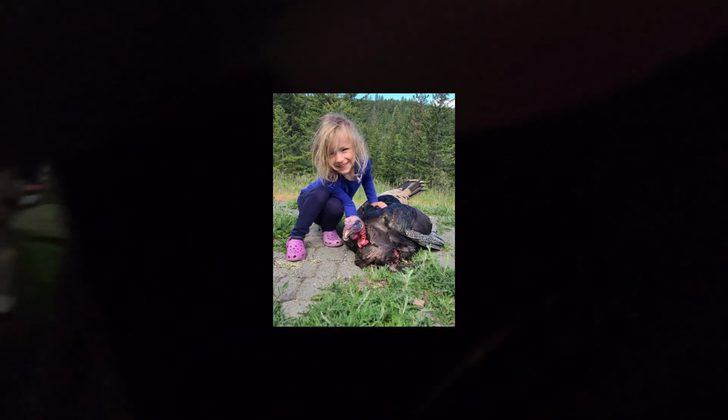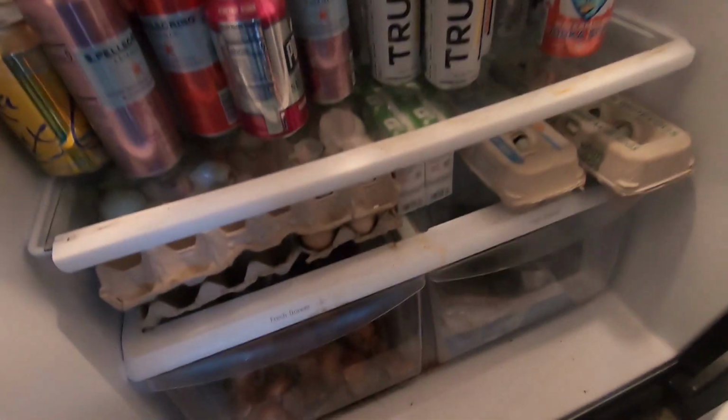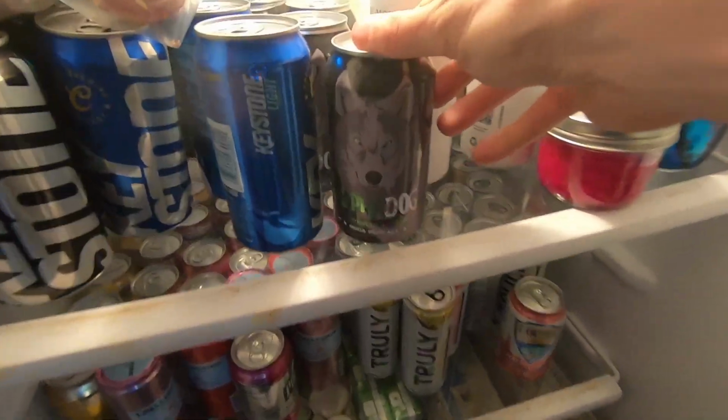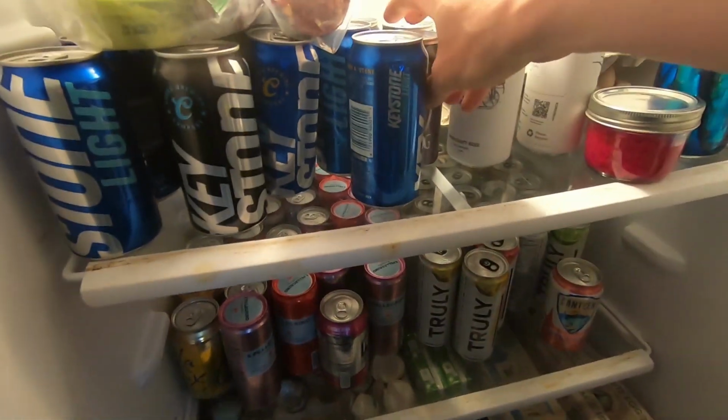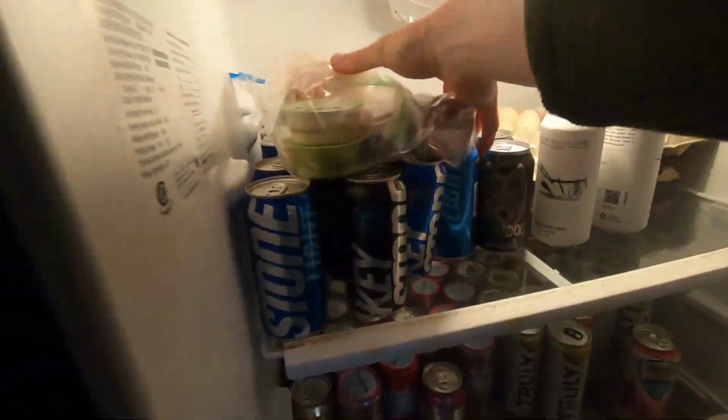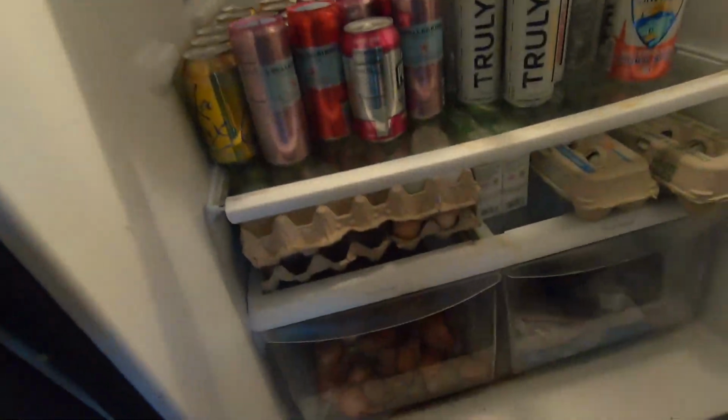We got one tag matched. Alright, let's get some essentials. Air. Let's get some light, some kokanee corn, some herring, and some snacks.